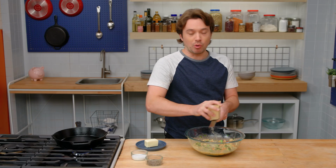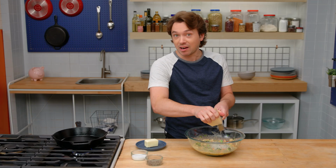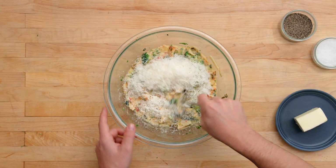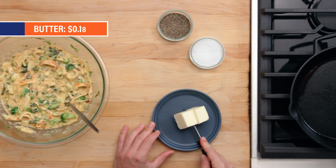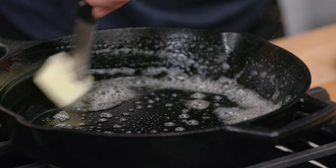I buy it in block form. It's one of those things that's pretty much always there for me whenever I need it because I buy it in block form. It lasts such a long time. It brings so much value, and I just love the nutty saltiness. Butter's gonna bring flavor. It's also gonna help prevent stickage. Just go around the edges everywhere.